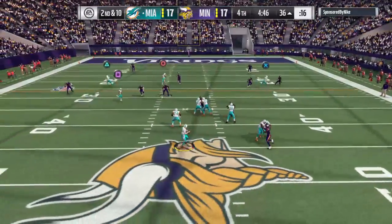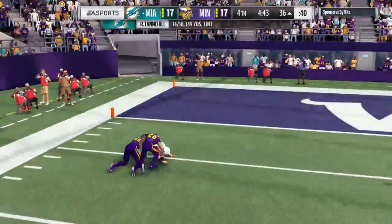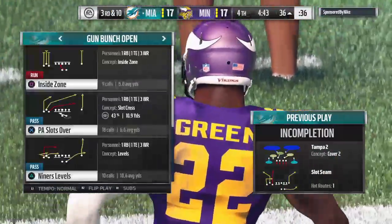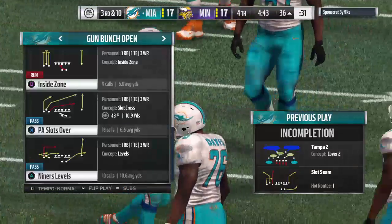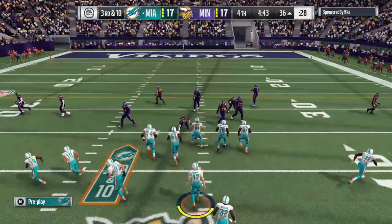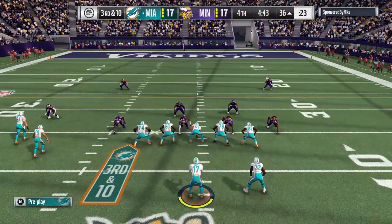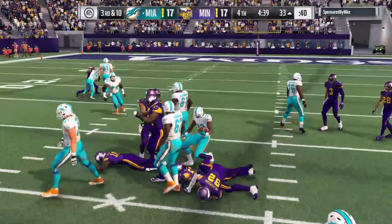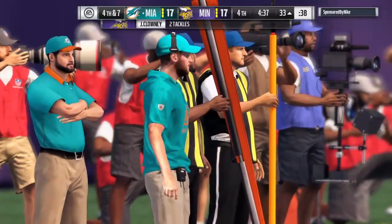From the gun, here's Tannehill. And incomplete there. A nice hit jars the ball free and brings up third down. And the offense looking to pick up the first down after the second down incompletion. So here we go now. An extra defensive back in there on 3rd and 10. They'll run it now out of the gun. And a short gain down to about the 33. Give him 3 yards there as that'll take us to 4th down.